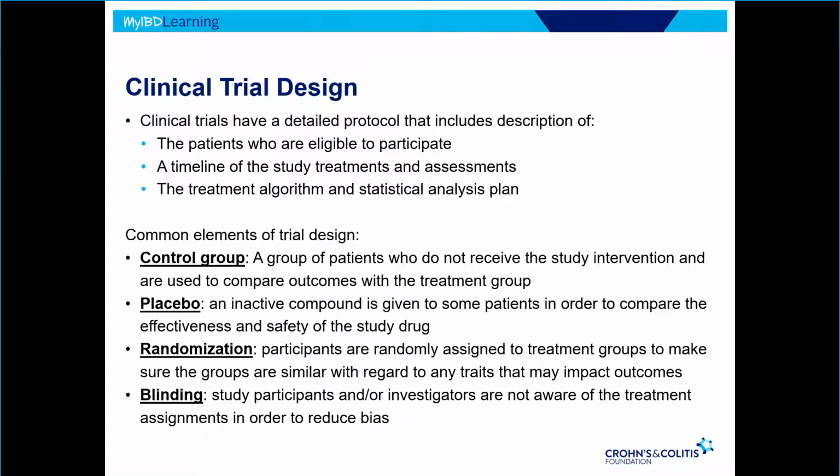And blinding is a technique that is used to reduce bias. So sometimes patients are blinded in the study. You may not know which treatment group you've been assigned to. You may not know if the IV infusion you're getting is just saline or if it has an active drug in it, or the same with the pill, if it's just a sugar pill or if it has active drug.